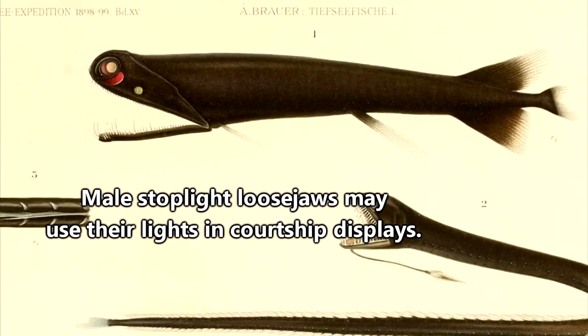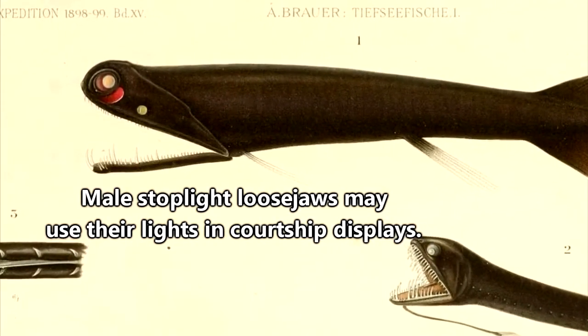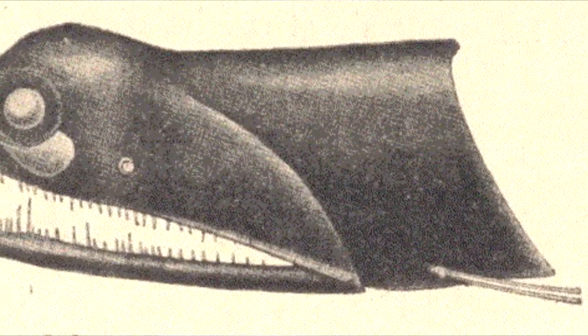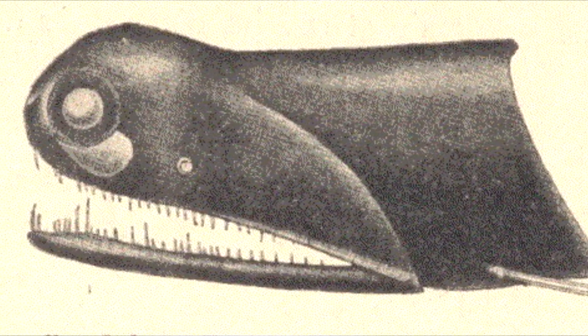It has been noted, however, that male stoplight loosejaws have larger bioluminescent areas than females. So, it's possible that males use their lights in courtship displays, but like we said, this is just speculation. Still, I like the idea of this crazy-looking fish dancing around at the bottom of the ocean for all the ladyfish.